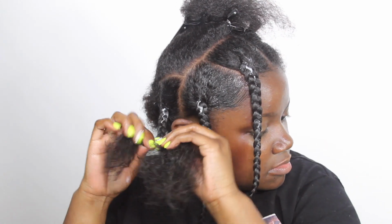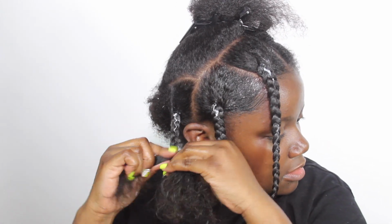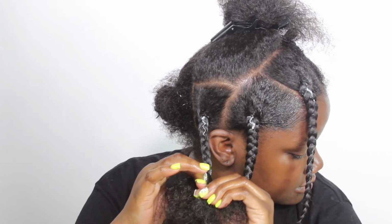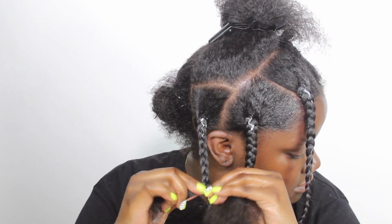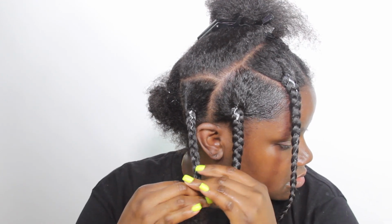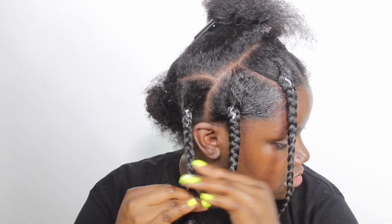Wearing your hair out, even if you just wear it in a regular braid out or a high puff, you still want to focus in and make sure that your ends are looking good and not raggedy, because the more that your ends look bad, the more that you'll be able to see, if that makes sense.